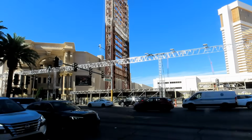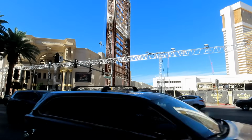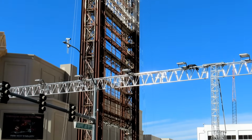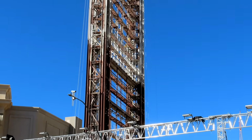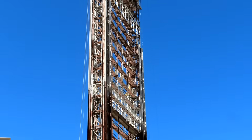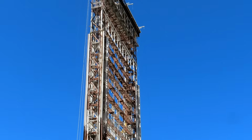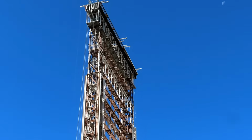I want to show the old Mirage marquee sign. It looks like they got most of it stripped down now. Remember when I was here last week, I talked to one of the construction guys, and he said they were just stripping it down, that it will be reused for the Hard Rock. And it looks like most of it is stripped out now, where it's more just the steel structure.